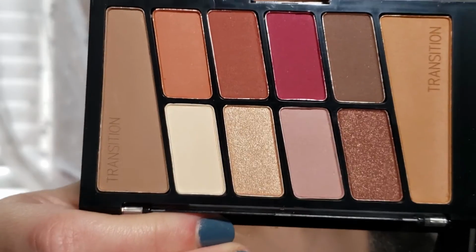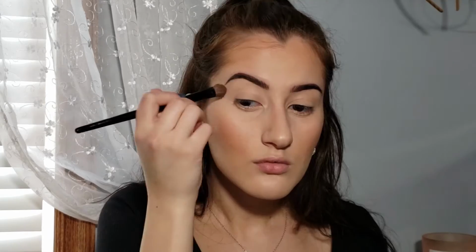I'm gonna hop into the Wet n Wild Rosé in the Air palette and move on to my eyes real quick. I want to do a simple look just to test out some of these eyeshadows. These colors are really cute. To set the lid, I'm going in with the white color. I just dug my nail in here. That's lovely.